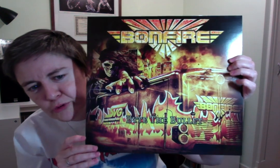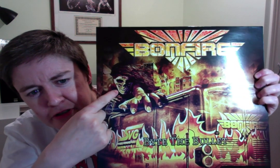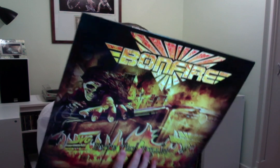Next up, another tremendous band, Bonfire. This is Bite the Bullet, and here is the skull on this weird looking chap here. This album, I think, is the one previous to their current Temple of Lies. I'm trying to look for a year off the top of my head, but I don't actually see one without going all the way inside, so I'll just skip that for now.